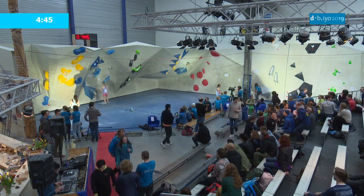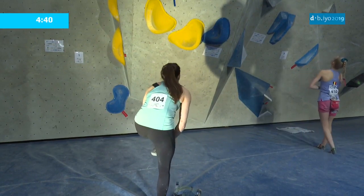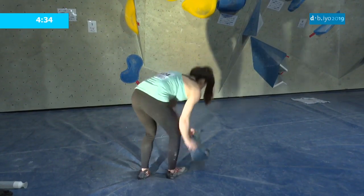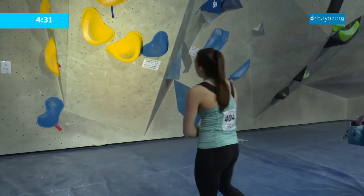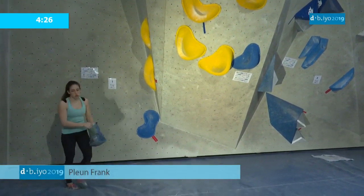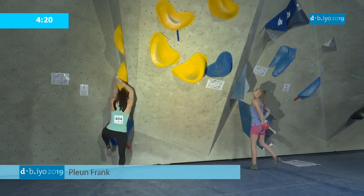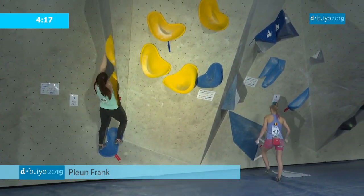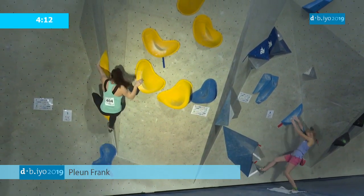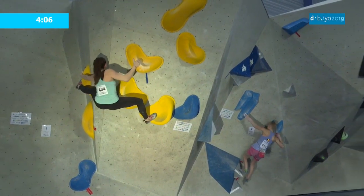Yeah. And now, the last contestant from the Youth A category from the Netherlands. She did an amazing job in qualifiers, topping 3 problems. Meanwhile, checking out the boulder as well, looking at the clock. She also looks really good in the Dutch competition. Crushing it at the moment. And to the right of her, from Belgium, we see Charlotte in problem number 2.